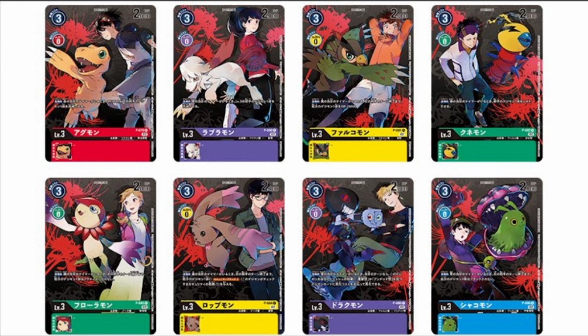But while we're on the topic of reprints, the Survive promos are getting reprinted, and we're actually getting more Survive promos to go along with it in a new style. I really dig the whole new look, and with the Agumon, Labramon, and Falcomon, it's definitely nice to see them getting reprinted so that they're easier to have access to.